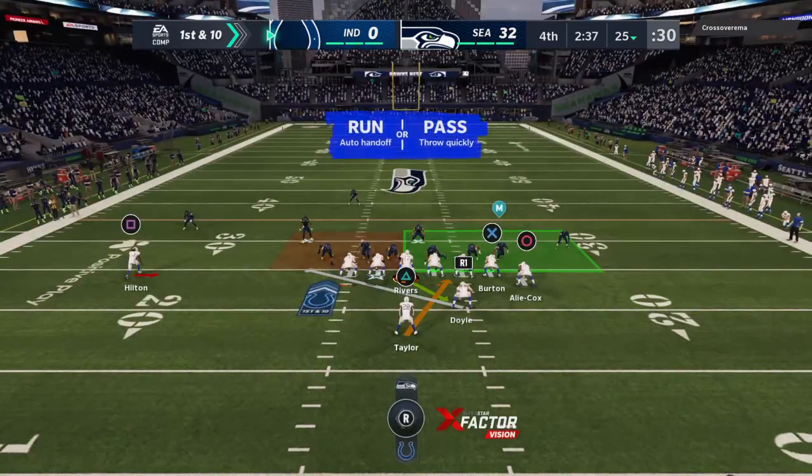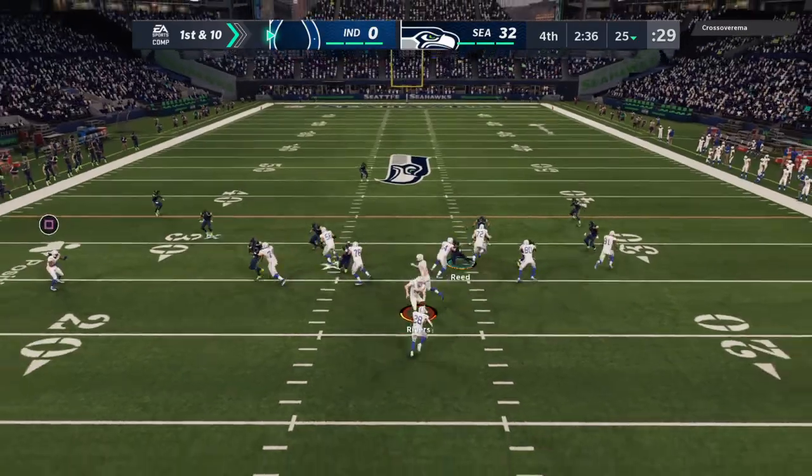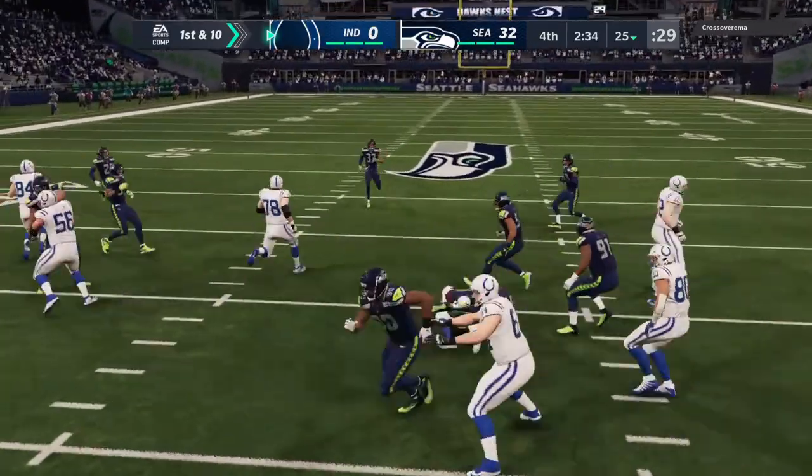It's not going to have any bearing on this game, but it's kind of important for one reason, isn't it? It certainly is. You got to get points.